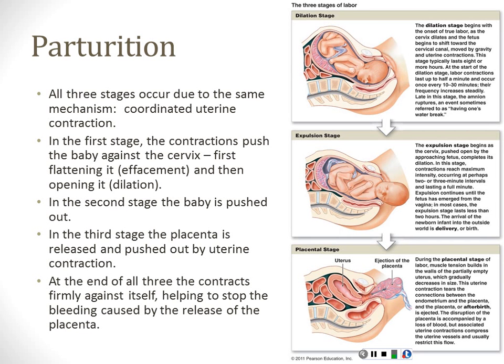Typically, by that point in the pregnancy, mom doesn't care. Mom could care less because she wants to know, is the baby coming? When am I going to be done with this brand new thing that she's doing, particularly first-time moms? Okay, so effacement, dilation. Now we get ready for stage 2. In stage 2, the baby is born.